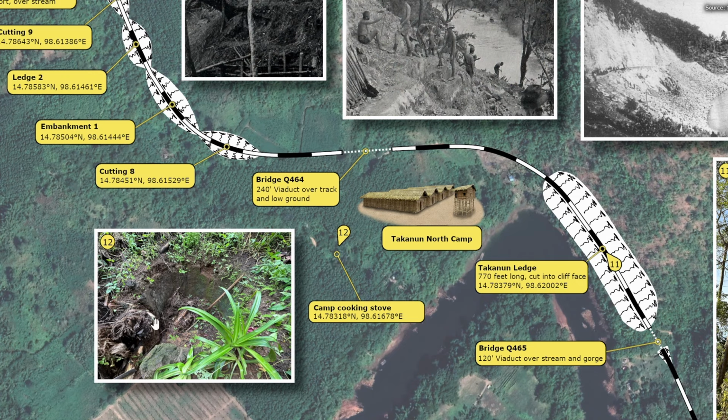The stove is a smooth-walled circular pit dug from the hard earth and would have supported one of the giant cooking qualies on top of it, with the fire being fed through the gap in the front. There would likely have been a row of these stoves, but only one is still visible today.